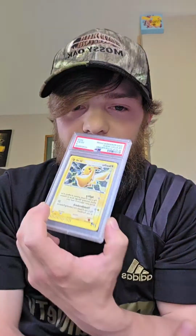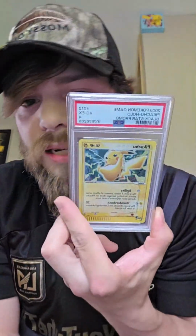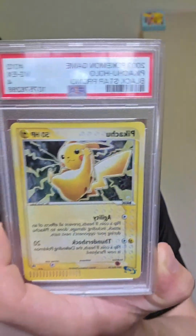I still have some PSA cards. I did sell some to achieve the house that you guys are seeing here, and it took me a lot of work to get where I'm at. So I did have to let some stuff go, like my Russian Zach, but it's still a piece that I did in the history, and it's still a cool card, regardless.